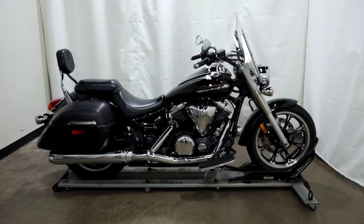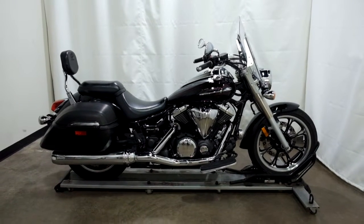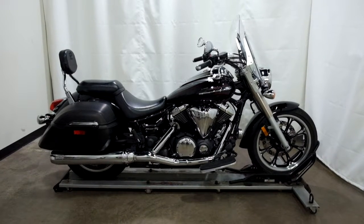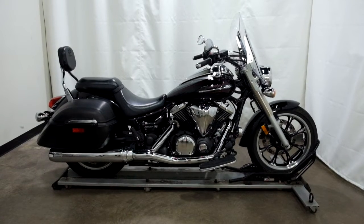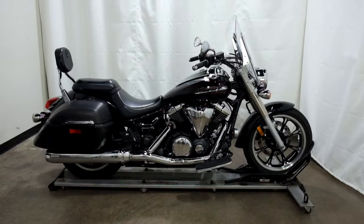SimplyRideUSA.com. Today we have a pre-owned 2013 Yamaha V Star 950 Tour. This cruiser has just over 6,000 miles on it and will be going through our 25-point inspection. So let's take our walk around it. We'll show it to you, then we'll fire it up for you.